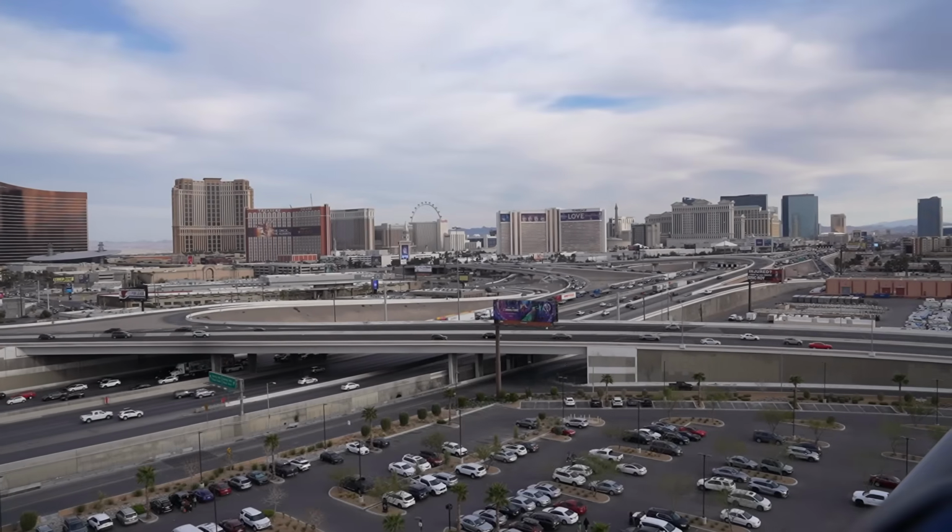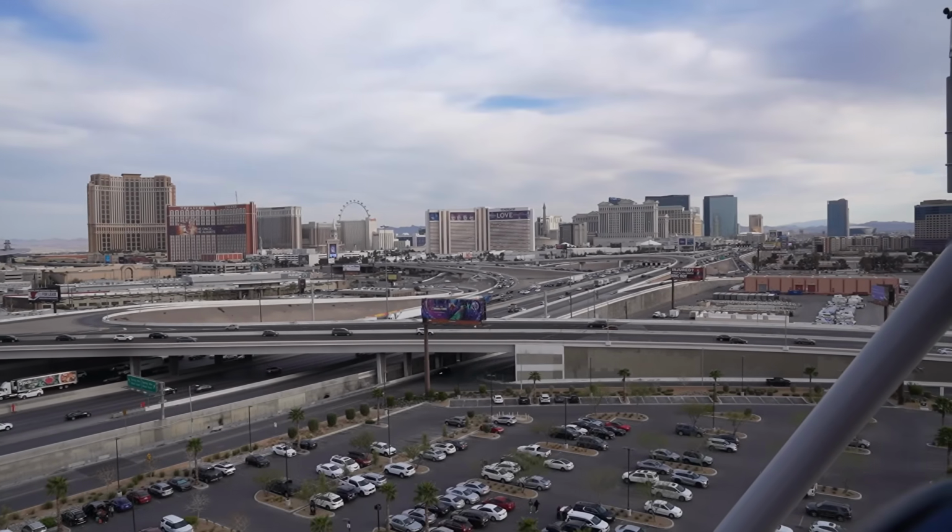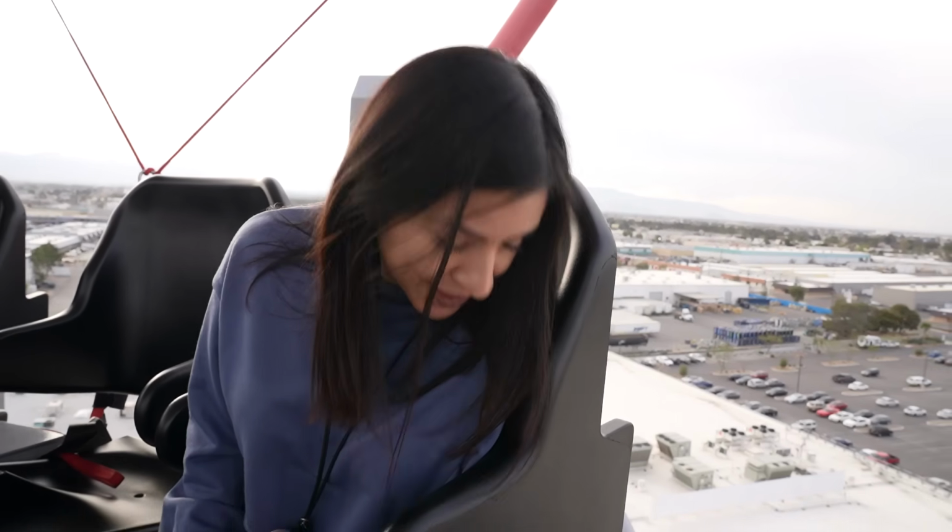So we're 115 feet up in the air, and the whole ride itself takes about 10 to 15 minutes, just depending. But yeah, you could really see everything from up here. You could see the full strip, pretty much all of Las Vegas, the mountains, all the traffic. I would say if you are afraid of heights, this is kind of a cool one to come and test it out, because you are safe. You're very safe up here, and even though you're spinning, it's really slow. It's so cool. I like it.